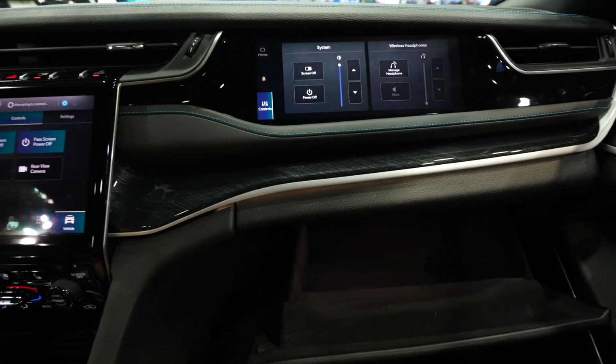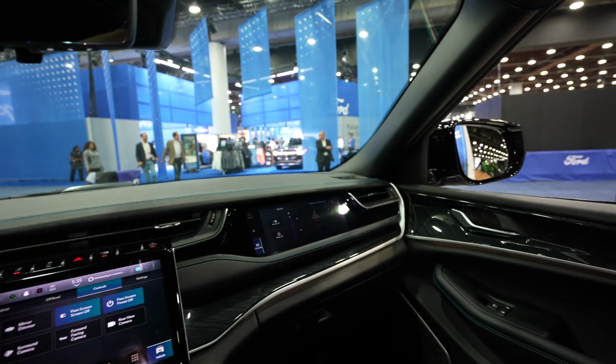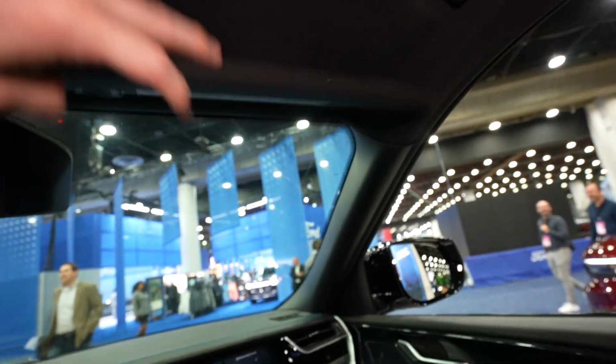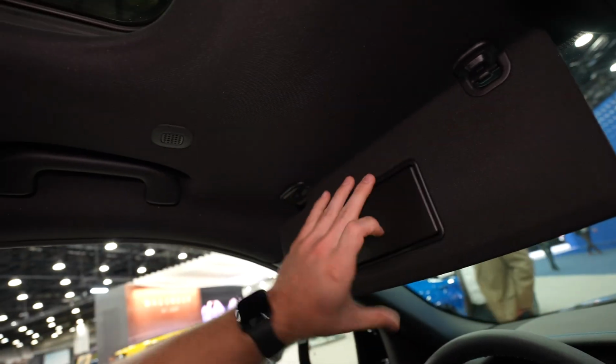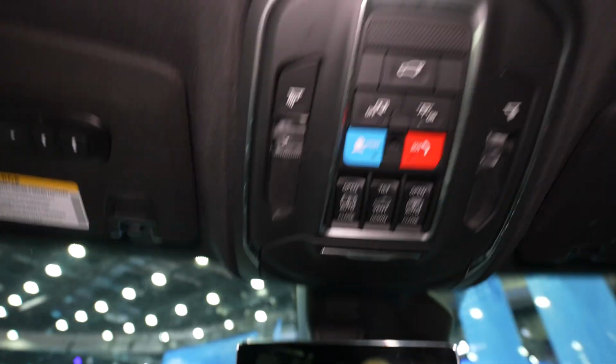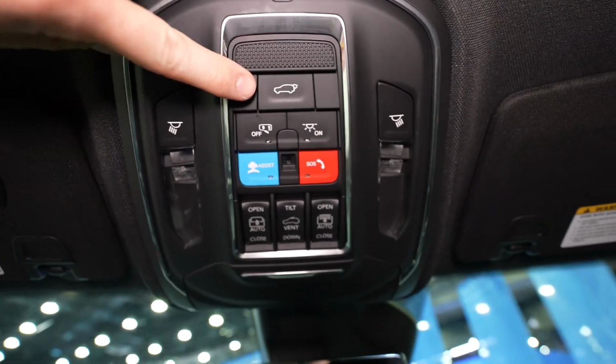Then below that, you have a large LED lit glove box. Turn the light back on because it's super dark in here now. LED vanity for the passenger as well as your driver. The driver vanity has a 3-door universal garage remote. Right here we have the button to release the trunk.